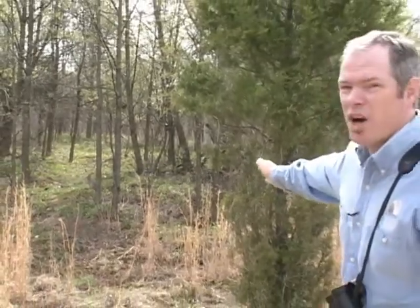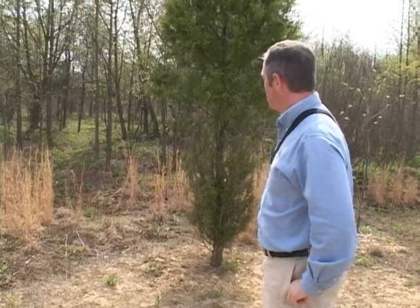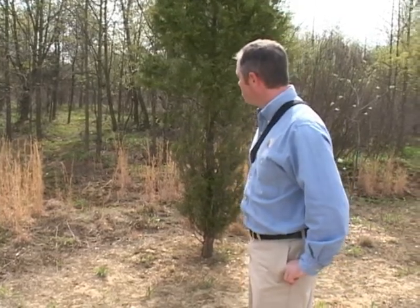We have a beautiful little cottontail rabbit right over here. It's one of the more common species found here on the preserve. One of the differences between rabbits and hares, that's a question we'll get from time to time in some of our programs that we do.